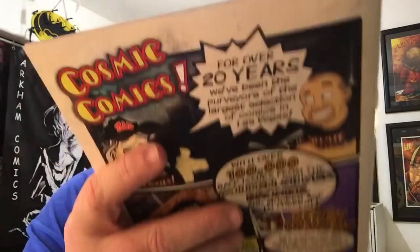And then I showed you the variant for the DC Nation book. This was the regular DC Nation. This is the shop I go to here locally, Cosmic Comics. And like I stated, if you bought a certain amount of the books, you got to put your big advertisement on the back. That's the Cosmic Comics ad right there. But you had to buy 5,000 other copies.